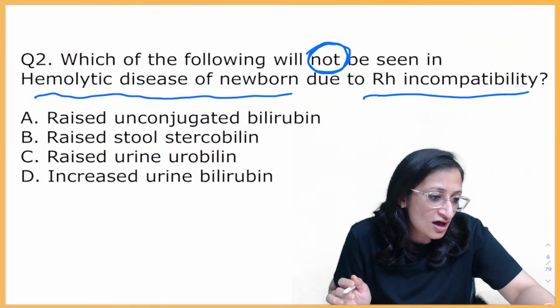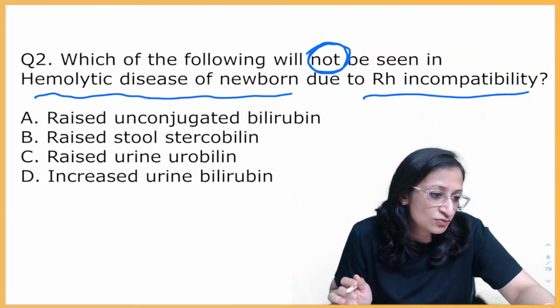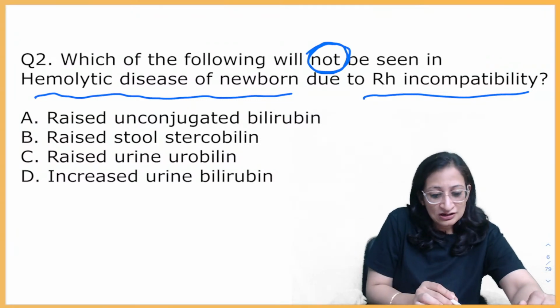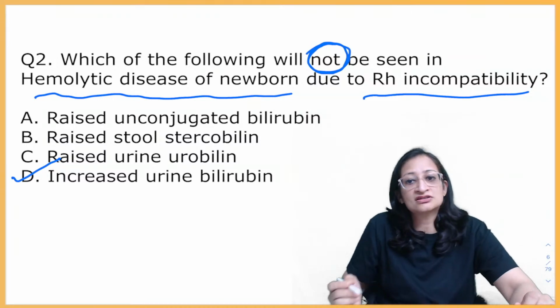So Akansha, Kajal, Abdullah, Shubham, Madhumita, right? Alagu, Akansha. So most of you are answering it correctly. So the correct answer to this would be increased urine bilirubin. Why so? Let us see.